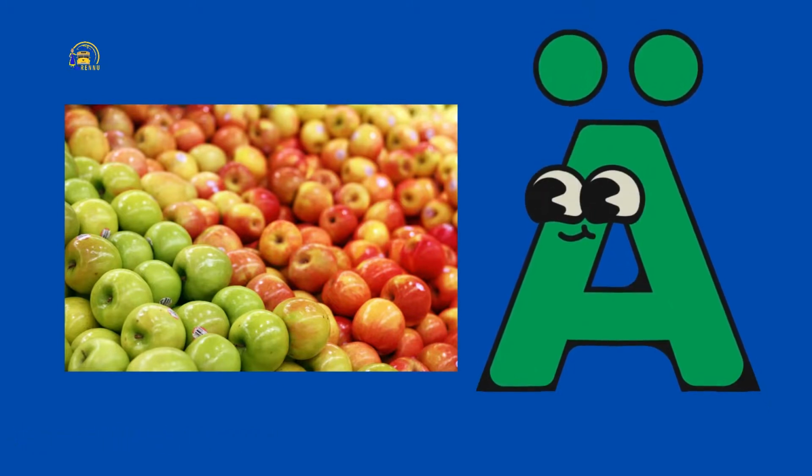Can you say A, apples? Apples can be red, green, or yellow. What are your favorite types of apples to eat? I love the green ones, which are called Granny Smiths. Now let's learn a fun poem about apples.